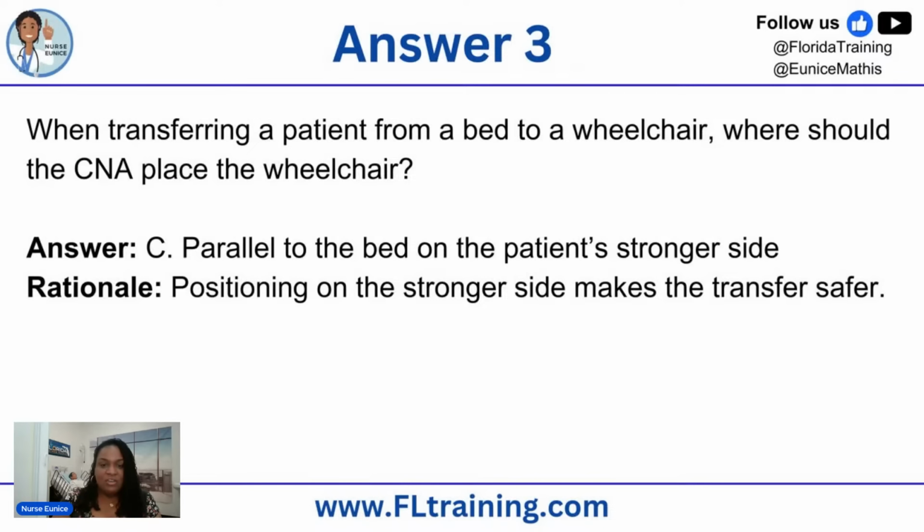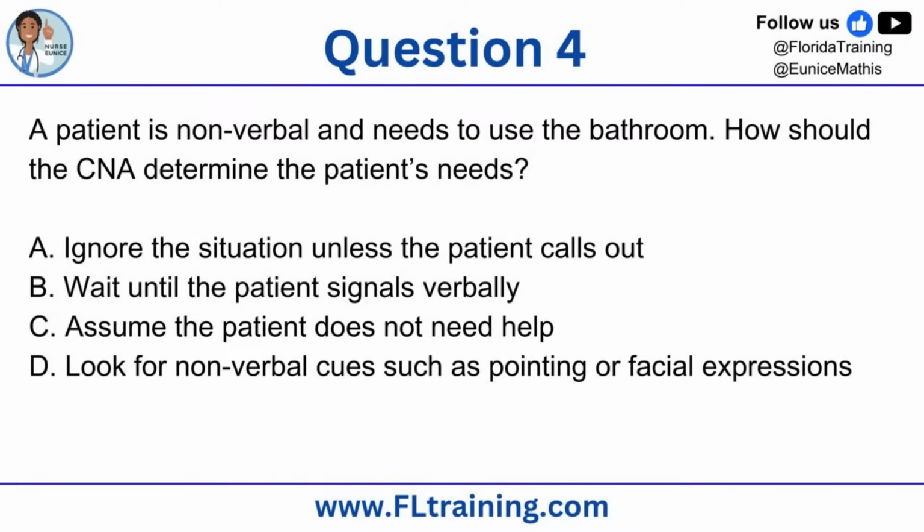All right, question number 4. A patient is nonverbal and needs to use the bathroom. How should the CNA determine the patient's needs? A, ignore the situation unless the patient calls out. B, wait until the patient signals verbally. C, assume the patient does not need help. Or D, look for nonverbal cues such as pointing or facial expressions.